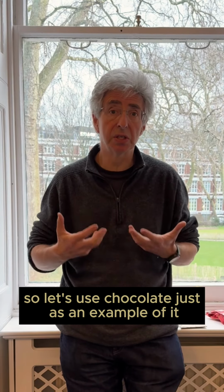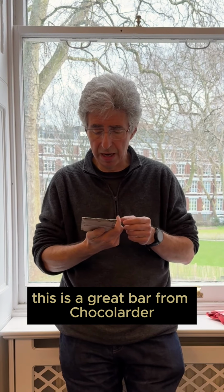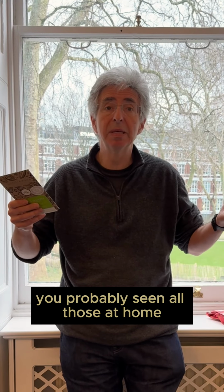So let's use chocolate just as an example of it. Let's start with a great ingredients list. This is a great bar from Chocolada, and it tells you very simply what the ingredients are: cocoa beans, unrefined sugar, cocoa butter, pine needle. Stuff your grandmother recognises, stuff you recognise, you've probably seen all those at home.